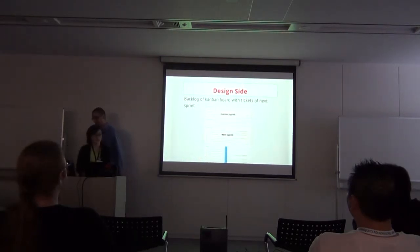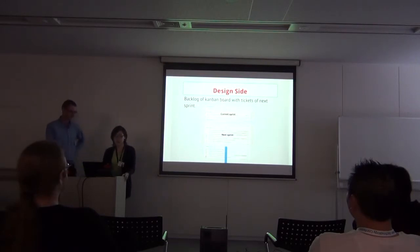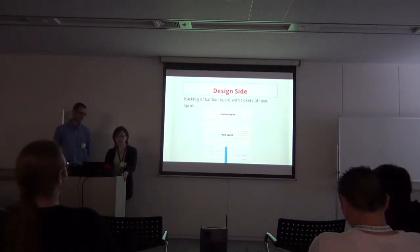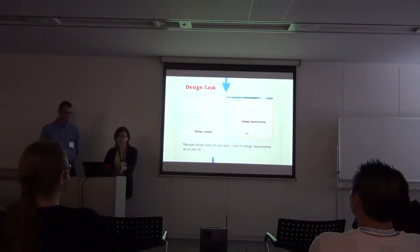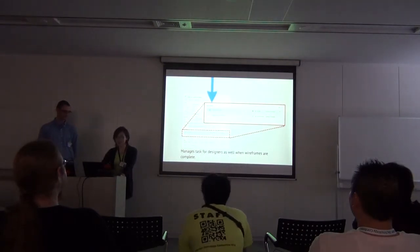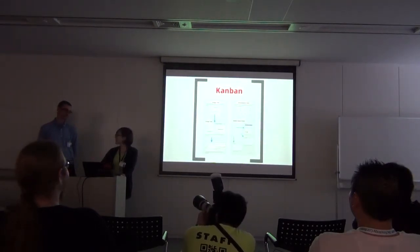So, I'm pretty sure all of you have heard about Kanban boards. It's a way to do agile development. For design, we use a Kanban board to know what's going to happen a sprint beforehand while the developers are doing the current sprint. So we use it as a way to look at the tickets. On the tickets, usually there are tasks and the requirements that are needed. There's also a link to what type of design requirements are needed. Based on these criteria, we create the UI and UX for the Windows 8 applications.